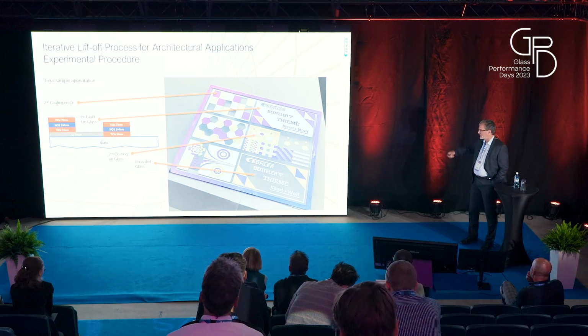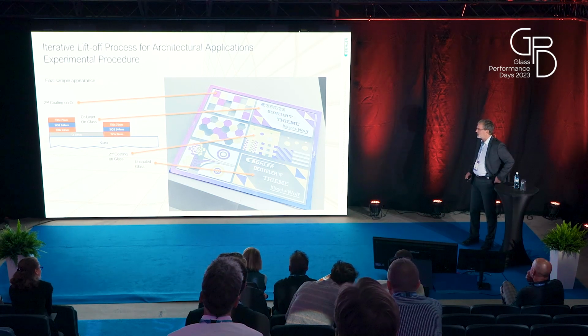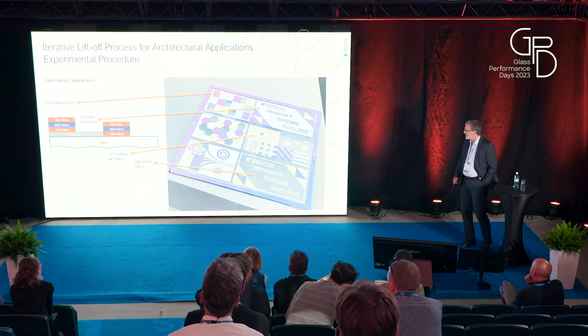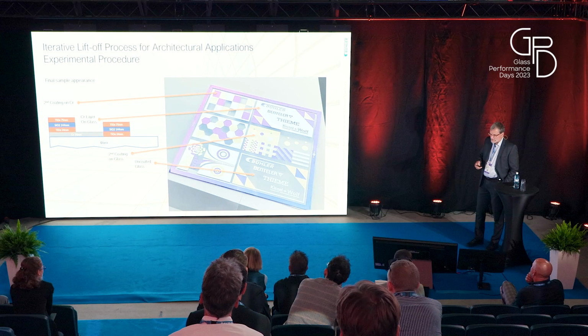Just want to point out, this is not non-uniformity in the coating, because actually the sample is only 30 by 30. And then we have the pure chrome layer in the area where all the company names are. We have the second coating on glass, and here you see the reflected yellow color, and we have also the uncoated glass where you can just look through and see the paper underneath.